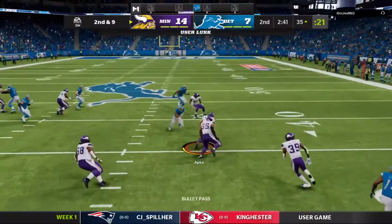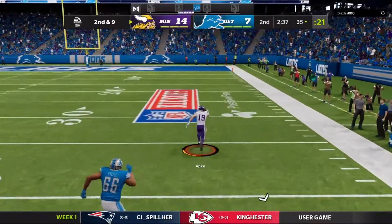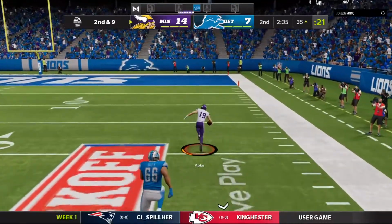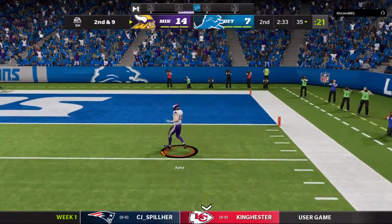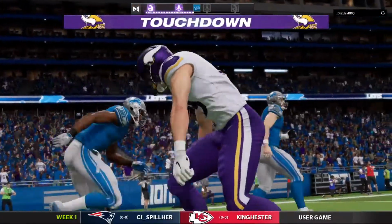He rifles one that's intercepted. Picked off by Troy Apke. And now off to the races down the right side. And he will take this one home. It's a touchdown.